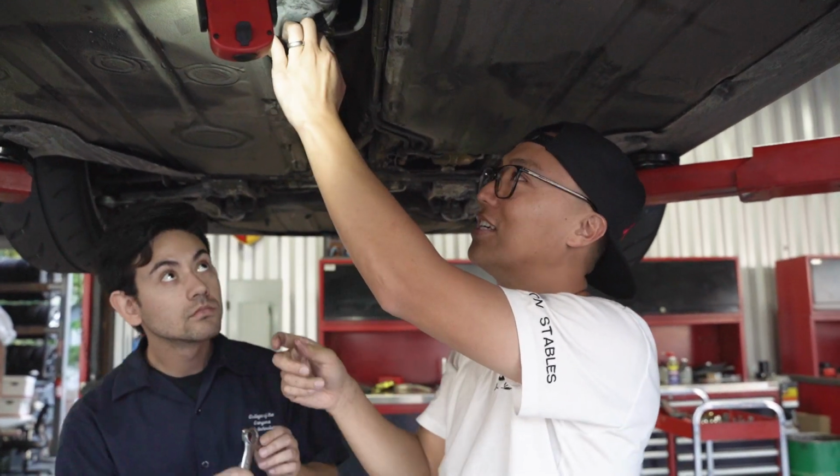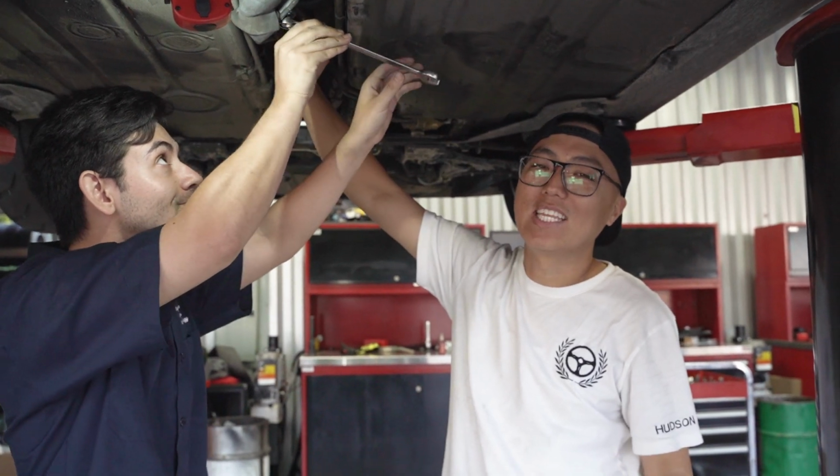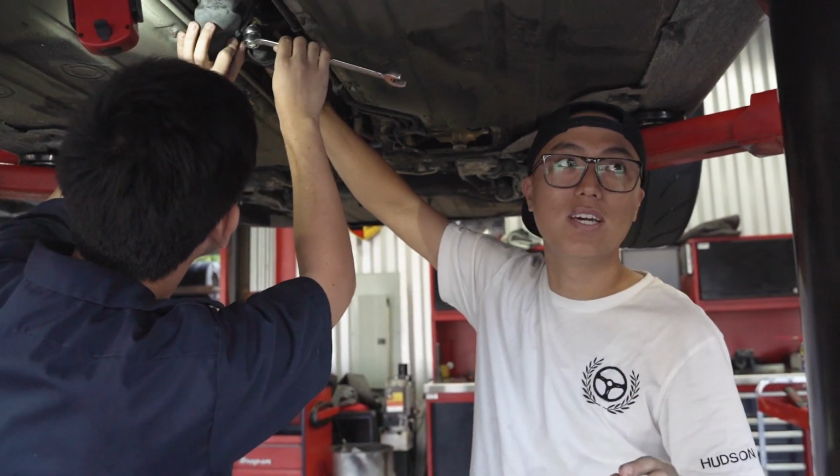Cannot wait till this thing is up and running because my shifter was so jacked. Actually, I think I have Stockholm syndrome because I feel like that broken shifter is how the car is supposed to be now.